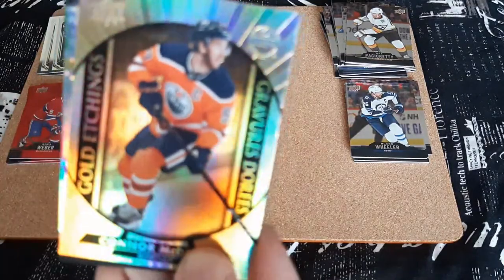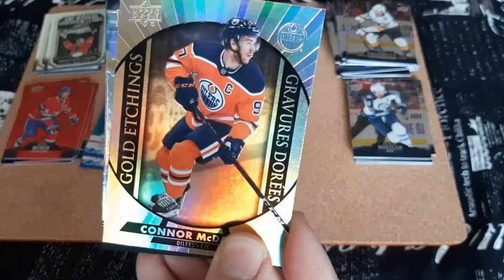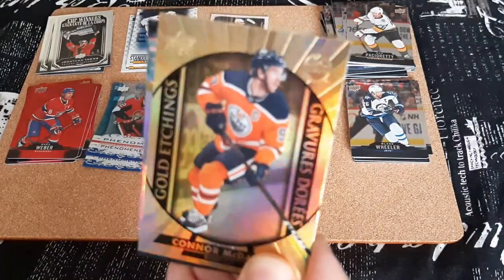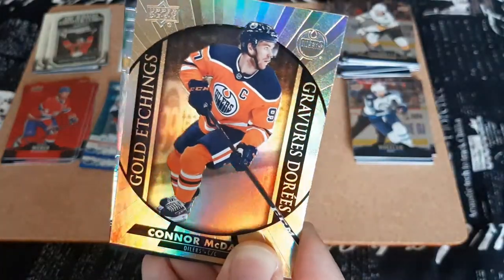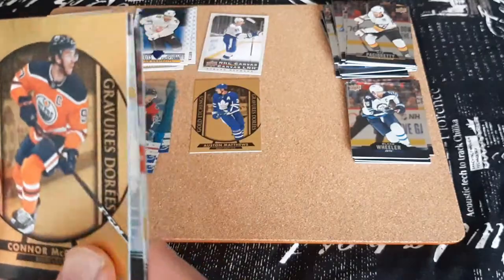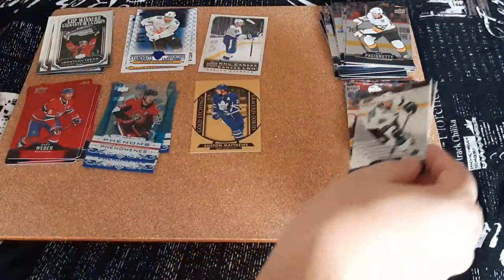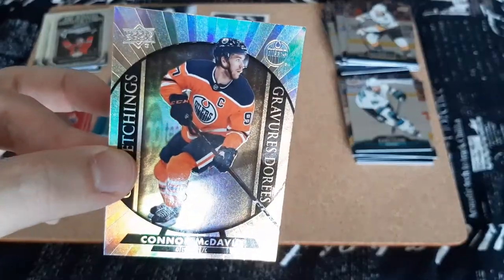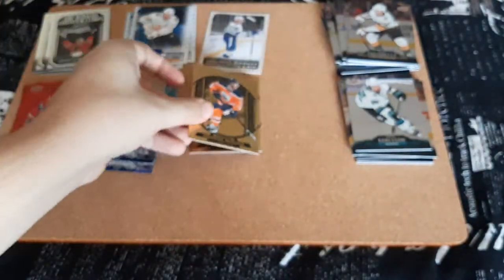Oh, we got a gold etchings for Connor McDavid. That's really cool. That's staying in my PC. That is awesome. I recently had somebody comment on one of my hockey card videos wanting me to do an update for my McDavid collection. I think I'll do that, but this is definitely awesome to include in that collection. That looks phenomenal.